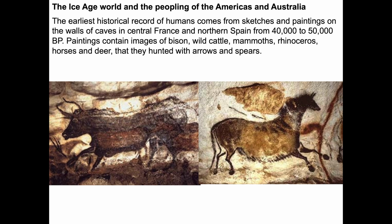The earliest records we have of these humans comes from the paintings and sketches that we looked at earlier in the course, principally in the walls of caves in France and Spain. And they range in age from 40 to 50,000 years in terms of the oldest examples. So what we see are commonly images of things that people would have experienced. Hunting scenes, pictures of the animals that they relied upon, in some cases the techniques that they used.